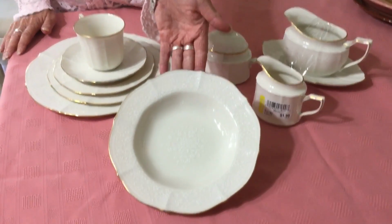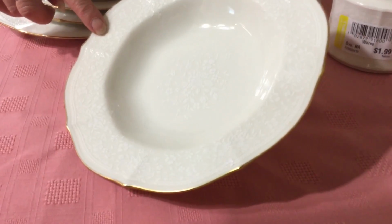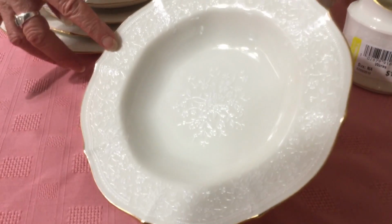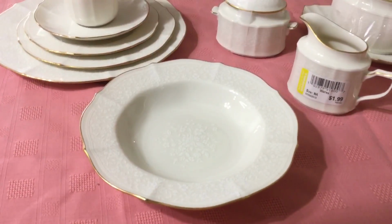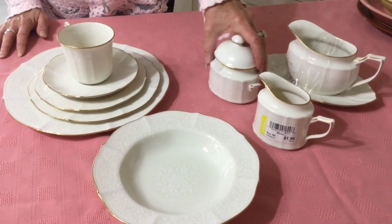They're very high quality china. I then found 6 bowls. I paid kind of a lot of money for them, but they're just beautiful. They are white on white in an Imperial Baroque kind of design, and Imperial Baroque dates back to arts and music and architecture back in the 1700s, the 17th century. Anyways, I bought 6 of those, and I bought all of these, and then I saw the serving pieces.